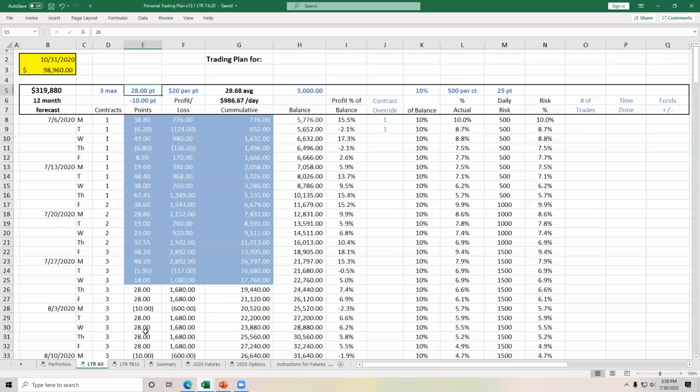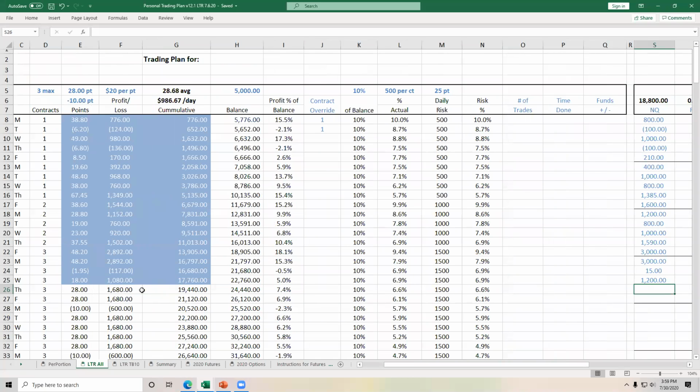So we're going to go over to our personal trading plan. We're going to go to what's labeled LTR all. It means that is the category where we are taking all of the signals, trend bias, consensus, and momentum off the adaptive entry system. And we're trading 3 contracts. It's $700 of profit per contract. So we had $2,100 of profit.